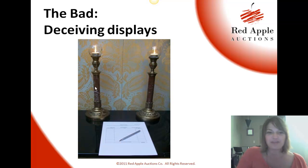When you go up to that bid sheet, you know what it says? Dance lessons. Dance lessons. And you can already hear the stories, right? They go up to the checkout and they're like, I didn't buy any dance lessons. I didn't bid on dance lessons. I bid on candlesticks. Okay, you've got to have clear displays. We don't want to deceive our bidders, because the fact of the matter is they've got a limited amount of time. We want them to quickly identify what it is that they want, and move on.